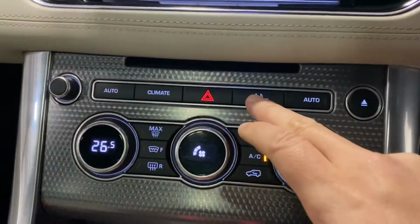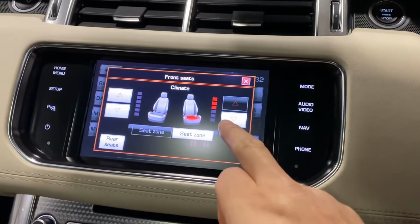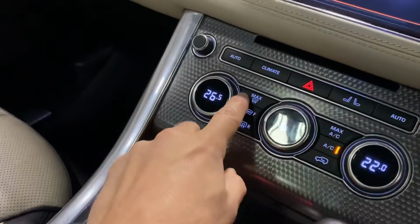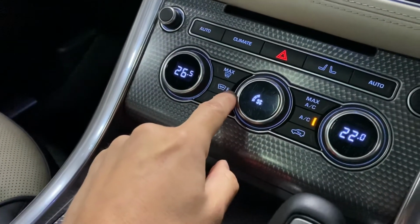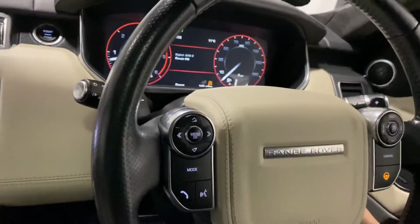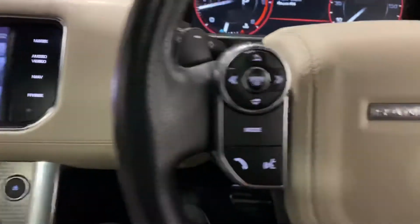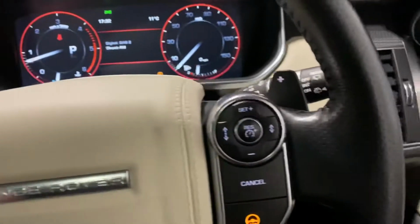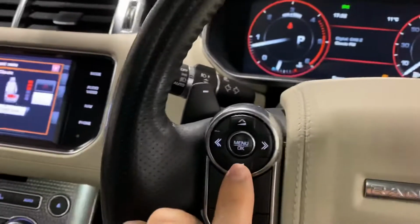Your seats here. So if you look on that, you've got heated front and cooled, and on the rears you've got heated. You've got the heated windscreen as well, with the elements in the window for quick clearing on frosty days. The steering column, power adjust. Heated steering wheel, you can see here, it's lovely and warm. Adaptive cruise control, very, very good feature to have.